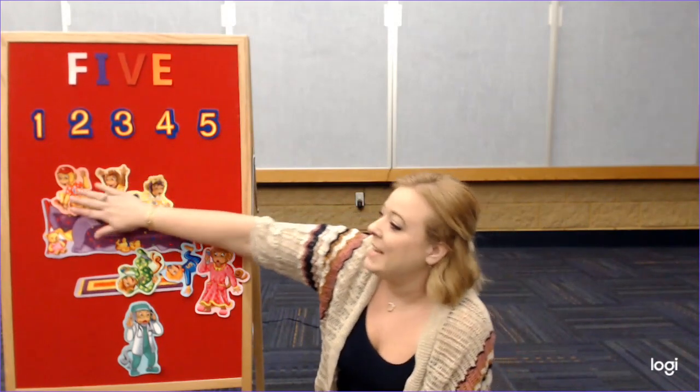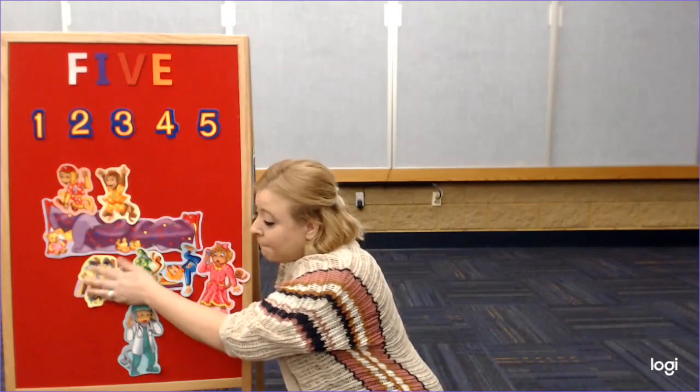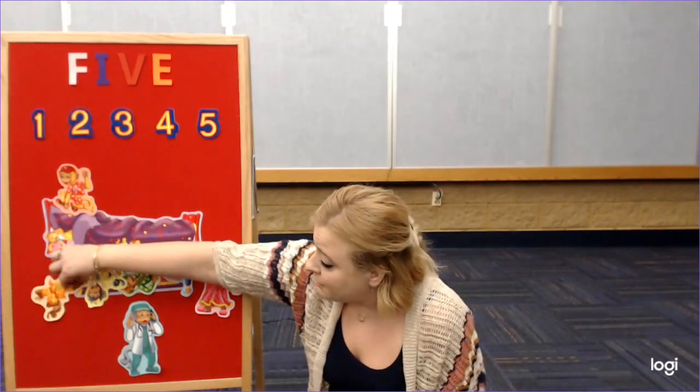3 little monkeys jumping on the bed, but one fell off and bumped her head. Ouch. So Mama called the doctor, and the doctor said, no more monkeys jumping on the bed. 2 little monkeys jumping on the bed. One fell off and bumped their head. But Mama called the doctor, and the doctor said, no more monkeys jumping on the bed.